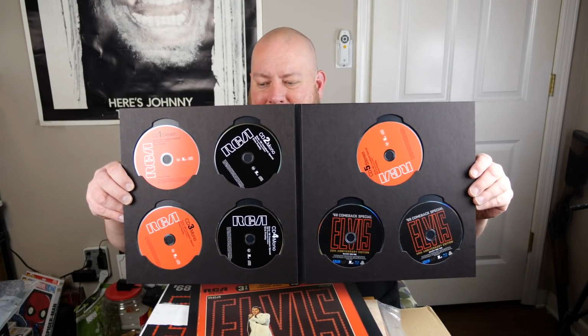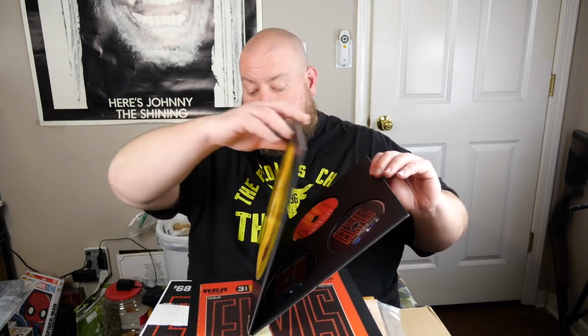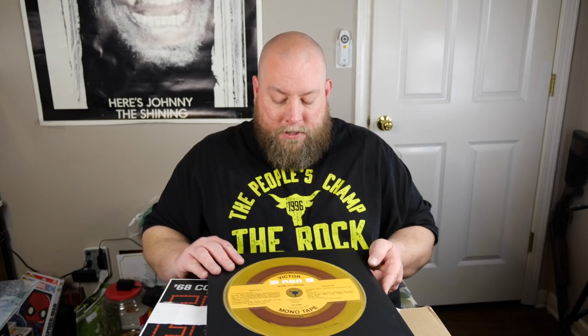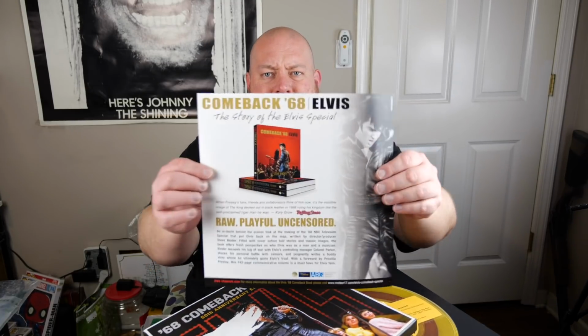Oh, it's a CD thing. It's not records, it's CDs. Okay. I thought it was records. So it is 7 CDs altogether. A '68 Comeback Special of Elvis Presley. Awesome. So I'm guessing this is probably closer to about $80 new, $70, $80, $90 new. In this condition, this thing is probably at least about $50.